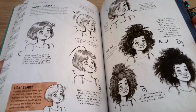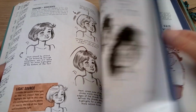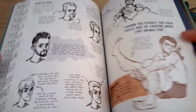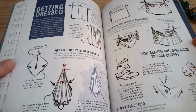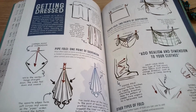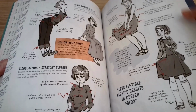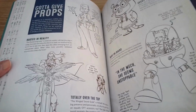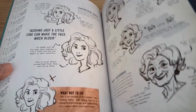Hair for girls, and all different types of hair as well. And men, so you've got men with beards, moustaches, bald men, men with long hair, men with short hair, hairy chests, everything. And then about clothes, so getting dressed, so she shows you how to put creases into clothes as well. And about different types of fabrics and how clothes fit, if they're loose or tight. And then props, so you can give your character props. Aging. Just loads of useful information.